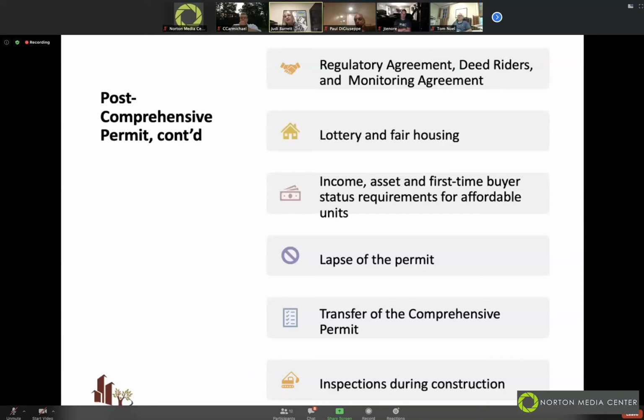The subsidizing agency basically has to decide whether the person to whom this permit is going to be transferred is competent, especially if it's a rental development. Are they qualified to own and manage this project?